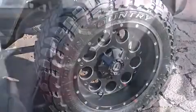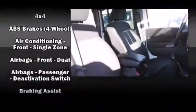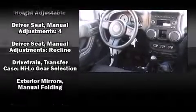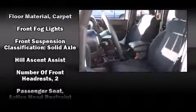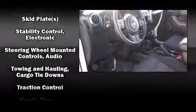Jeep infused the interior with top-shelf amenities, such as variably intermittent wipers, a trip computer, front fog lights, skid plates, and cruise control. Jeep ensures the safety and security of its passengers with equipment such as dual front impact airbags with occupant sensing airbag, integrated rollover protection, traction control, brake assist, ignition disabling, and four-wheel disc brakes with ABS. With electronic stability control supplementing mechanical systems, you'll maintain precise command of the roadway.